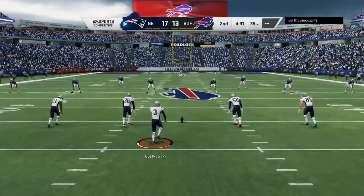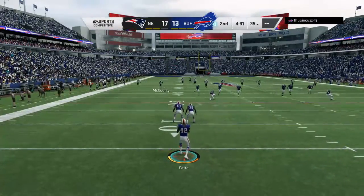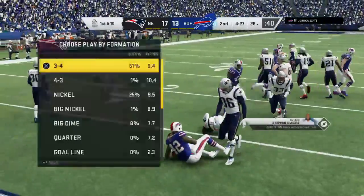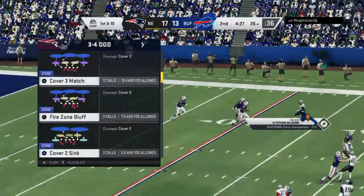Gostkowski now, after the touchdown, he'll send this one away. This one fielded at the 5. And he'll take it up past the 25 to the 26-yard line. At their own 26-yard line.